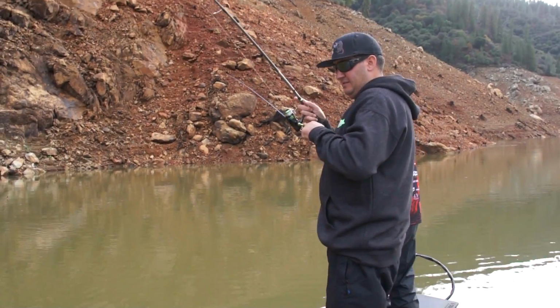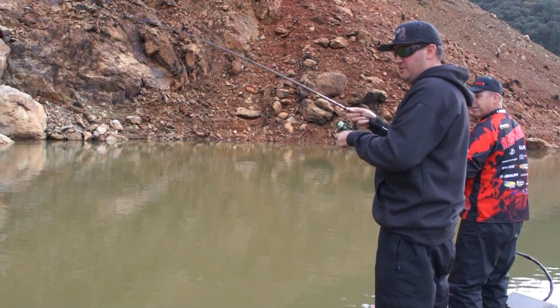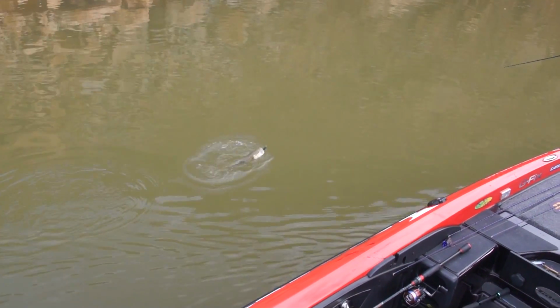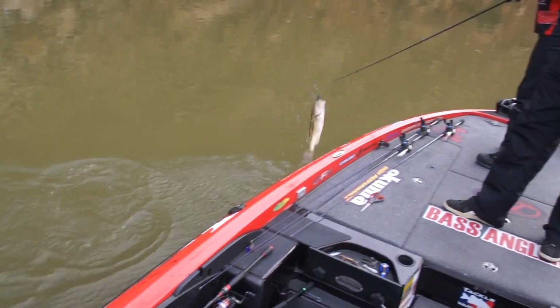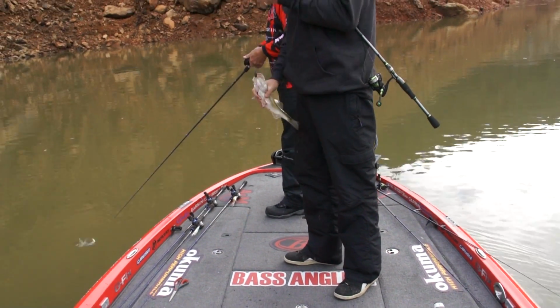Right where he's supposed to be. Is that a good one? It looks like a pretty good one. No, he was just swimming off with it. Them spots will fool you. Like a 13 inches, you'll be like, oh, it's a big one, and then you get them up, it's like, oh, 14 inches. It's a keeper at least. Yeah, 13 incher.